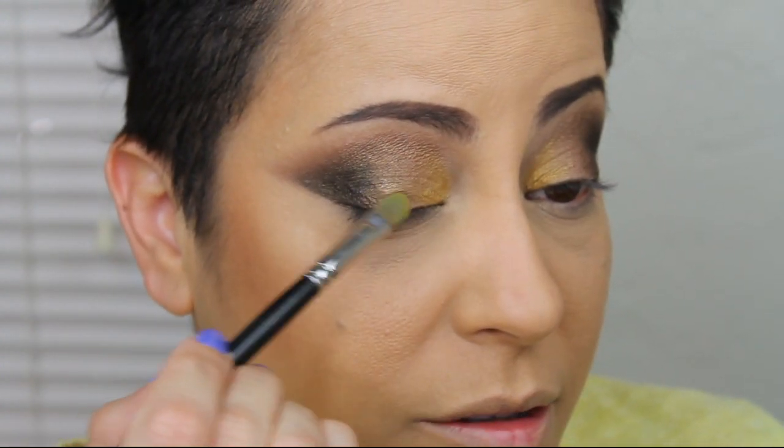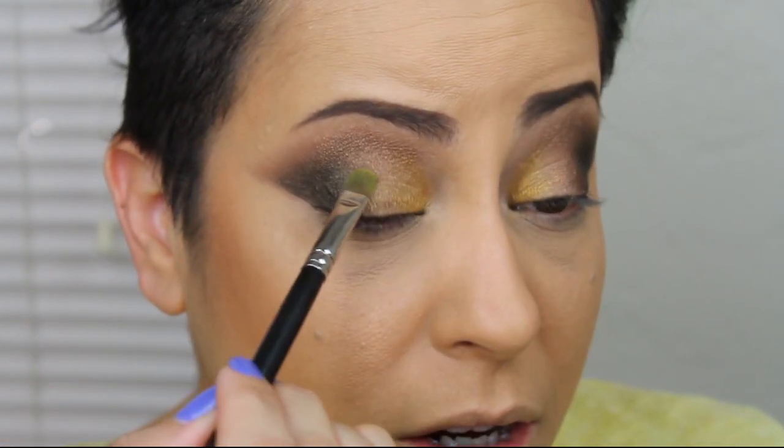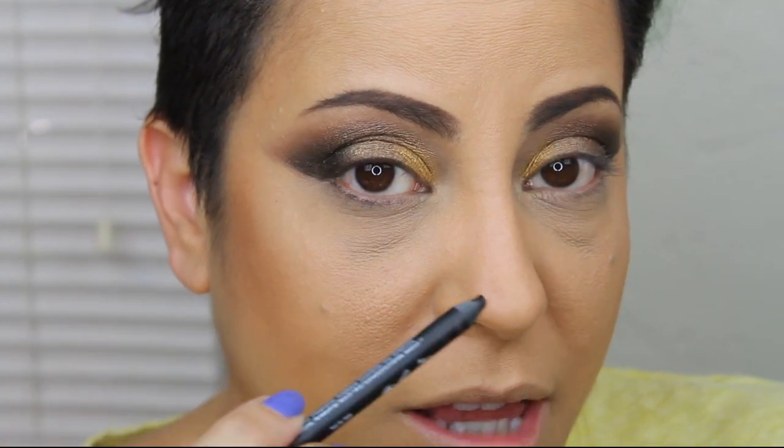I feel like we lost a little bit of the intensity of that color in the middle from all the blending, so I'm just gonna kind of go back and add a little bit of color. Next, I'm just gonna go in with a black eyeliner, and I'm gonna add this to my waterline and my lower lash line very quickly, and then I'll come back to work on the lower lash line with you.